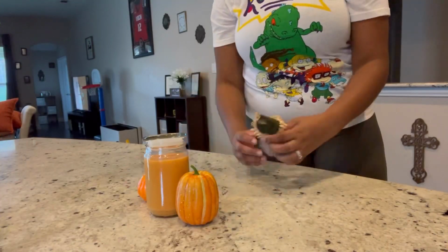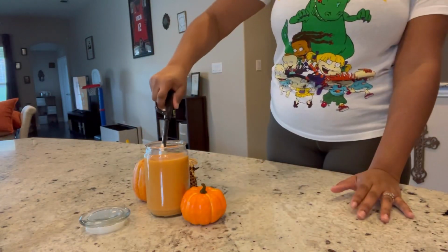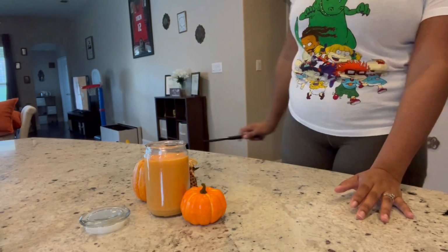And here I'm finishing off my kitchen with a candle, 2 pumpkins, and a small owl, you guys. It turned out really cute, so I was really happy with it.